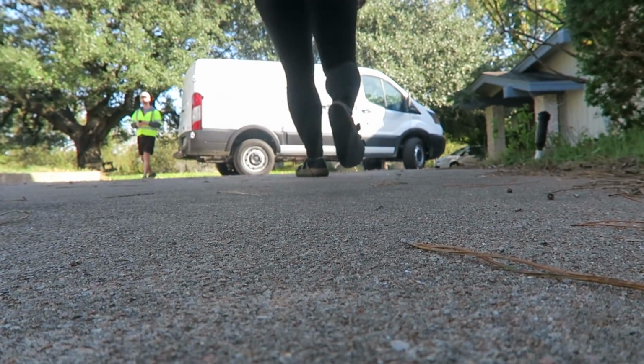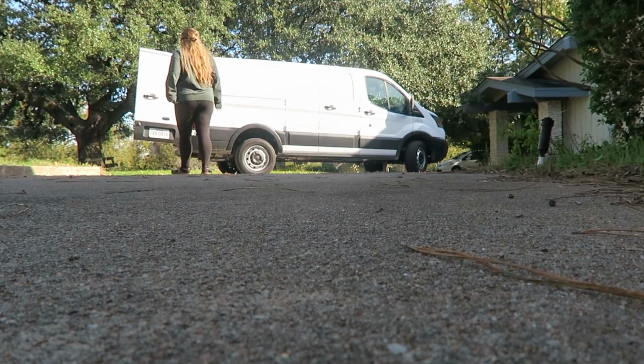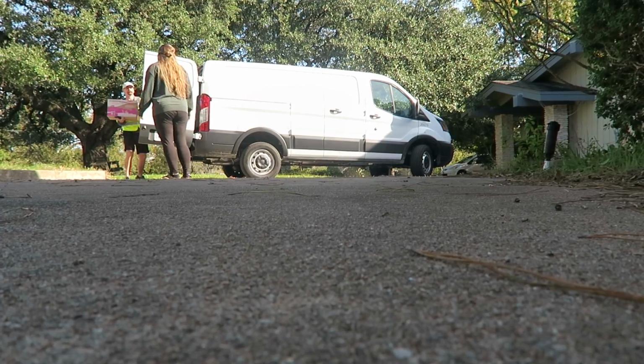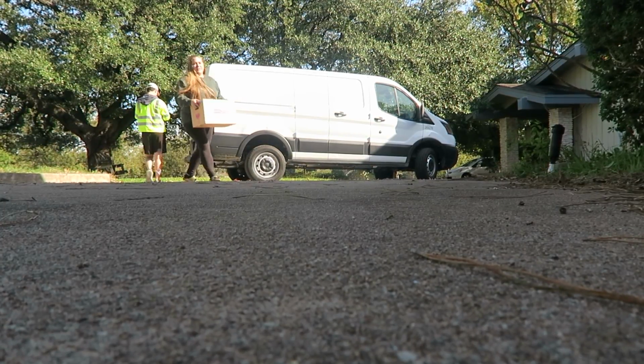So watching out my window for them to pull up, and then we'll go grab it. I'm sorry, they just pulled up. Tippy's like, Mom, why are you running? Hi. Would you show me? Here, Shelby. Have a great day. Yep.